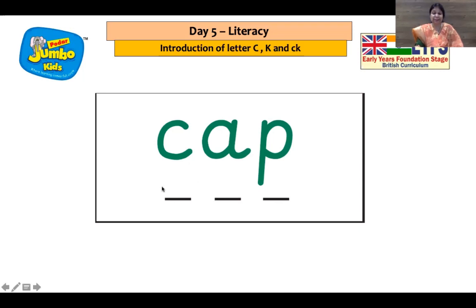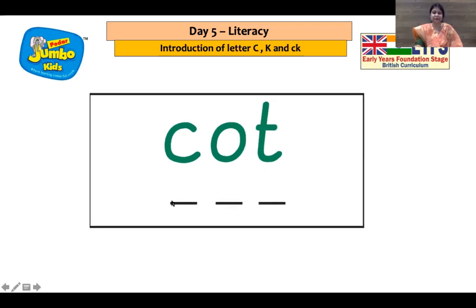All my smart children. Let's see the next word. Wow, this word is also having 3 sounds. Superb. Let's see which are those 3 sounds. K, o, t, cot. Let's learn it again. K, o, t, cot. Superb. So children, you have seen and learned 3 green words. So please keep on practicing these 3 green words.